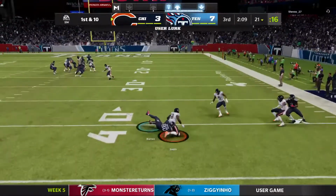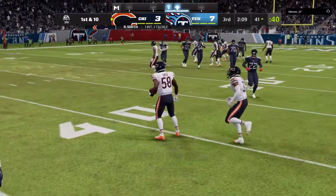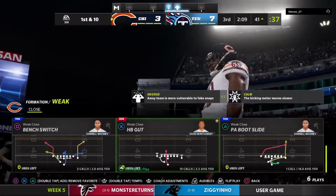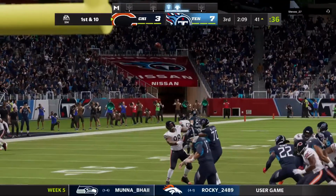And he fires one that's intercepted. Picked off at the 40. And they'll start with great field position at the 41-yard line. That's now his 2nd interception in as many weeks from his linebacker position.